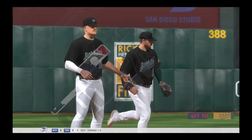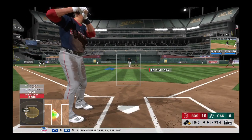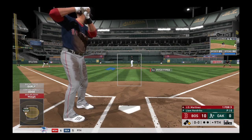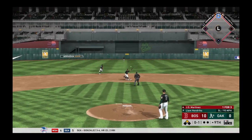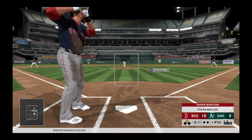Sometimes it's hard to explain when a game is this lopsided. A lot of things just kind of snowball on you. One thing leads to another, a big hit, which leads to another, some bad defense, some shoddy pitching. Next thing you know, you look up and you're on the wrong side of a whole lot of badness. In there, now the throw is going to be far too late. That's a stolen base.